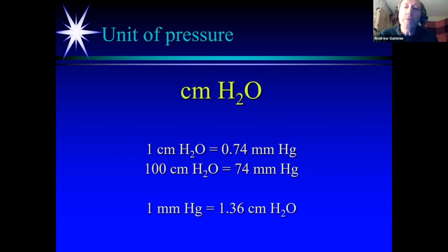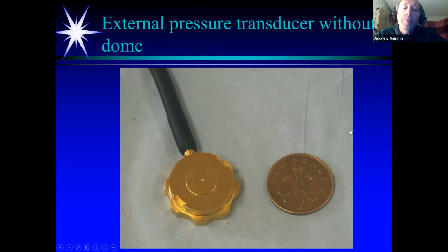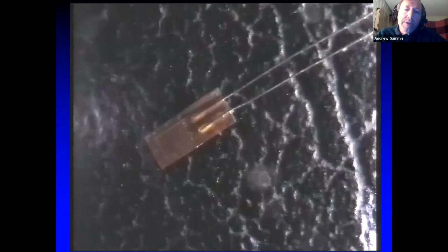How high a column of fluid can be supported by the pressure that's generated at the bottom. So when we look at pressure in urodynamics, we use transducers to pick up that pressure. It's rather easier than working with columns of water and trying to measure how high they are. So our transducers are connected through a column of fluid, and under your transducer surface, you've got one of these. It's a strain gauge. A strain gauge will bend according to the amount of pressure on the surface of it.